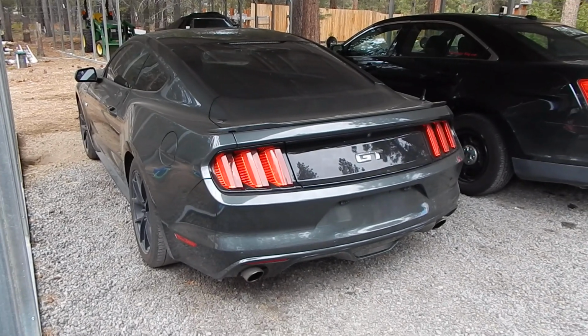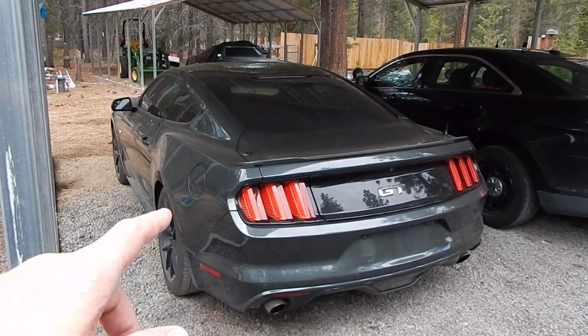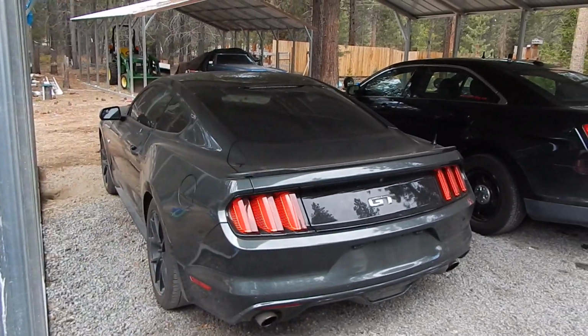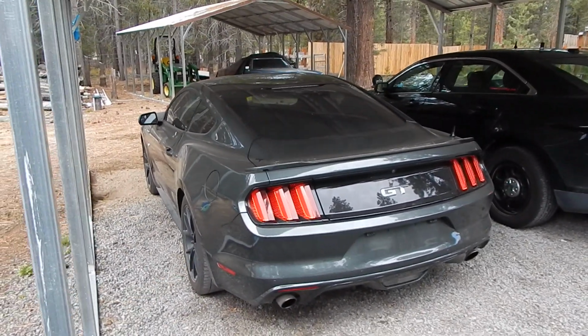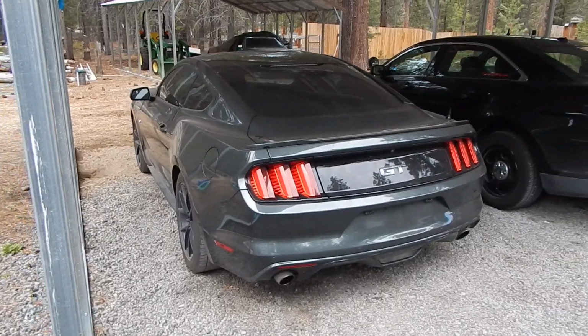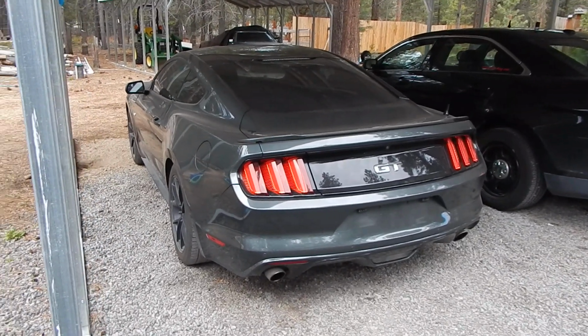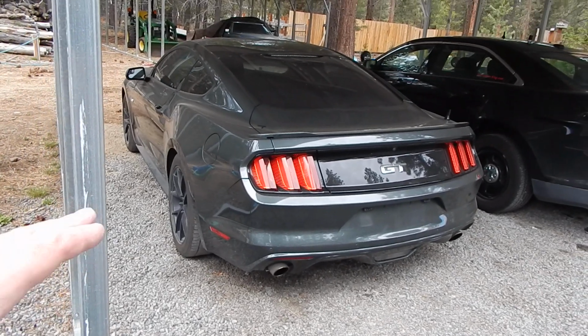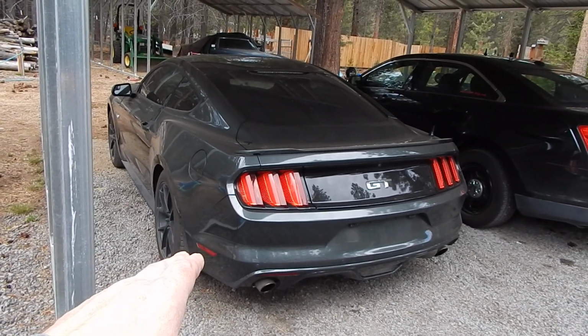I'll beat anybody's deal. You'll never get this body. This is the new body, and it's got all independent suspension. It's got 435 factory horsepower, weighs 3,700 pounds. It really scoots. So anyways, this is the best deal you're gonna find on a new body.